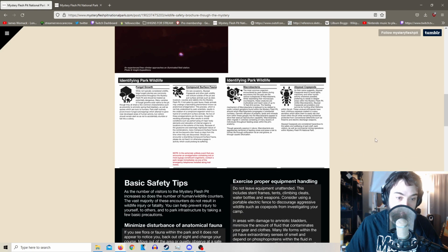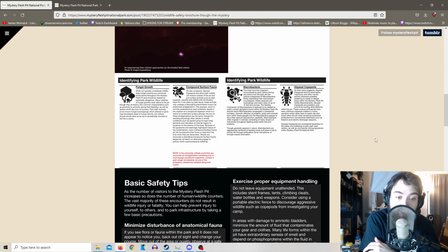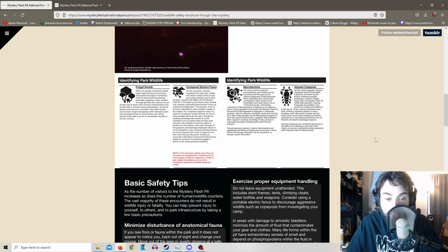Identifying park wildlife. Fungal growth. While not considered wildlife, large fungal growth colonies are commonly encountered throughout the Mystery Flesh Pit and should be treated as potentially dangerous. Many varieties of fungal growths exist native within the pit, though they all share a few common characteristics, such as proximity to the amniotic spring fluid bladders, as well as spores, which are toxic to humans. Park staff routinely prune the known fungal outcroppings, which attempt to grow near developed human activity, but visitors should remain alert as to not accidentally stumble or fall into a colony.